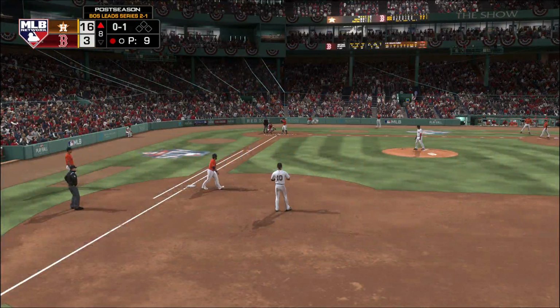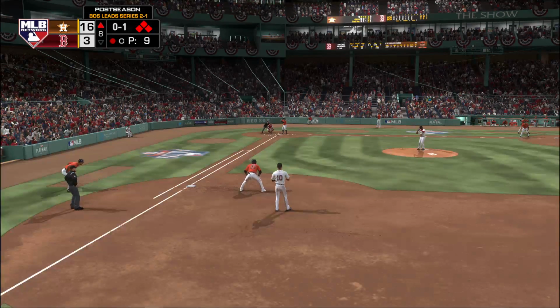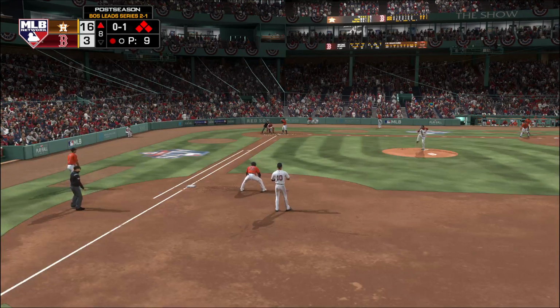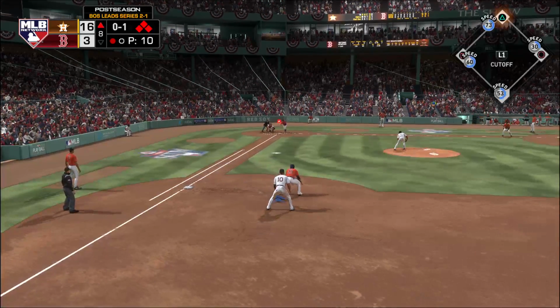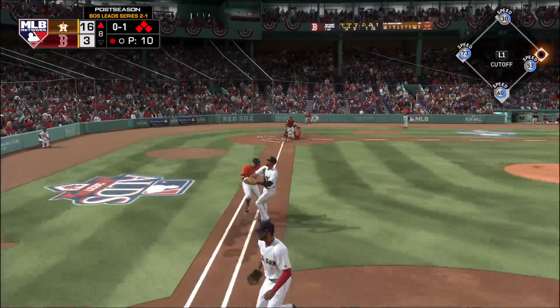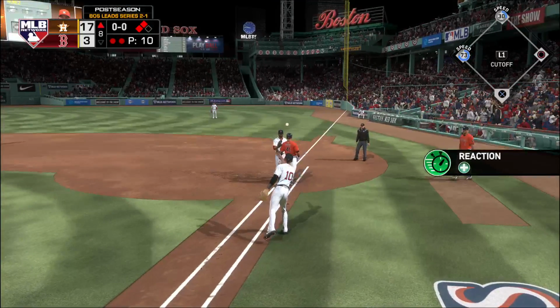Still piling them on. And here's Renato Nunez. He went deep last time up. This guy's having a pretty good week so far in one game. His last at-bat is second home run of the game. We'll see if they'll pitch him a little carefully in this AB. Squeeze is on here, and he gets it down. And they'll put the tag on him for the out, but he'll at least get an RBI out of it.